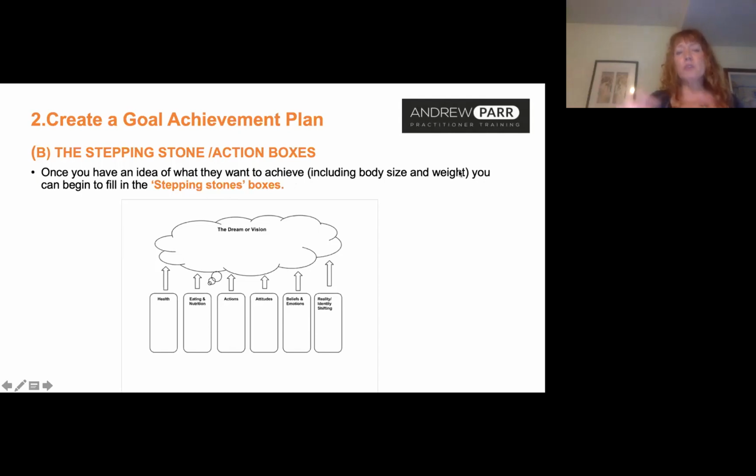You can put those all in there, and then you've got broken down here just as ideas. You might not do it exactly like this, but as ideas of what sort of health they want, what they're going to achieve health-wise, their eating, actions they might take, attitudes they want to have, beliefs and emotions, and the reality and the real identity shift, and all of that feeds into that dream or vision. So it's quite a nice structured way to work through this, really.